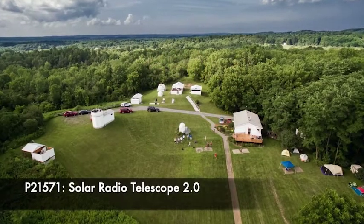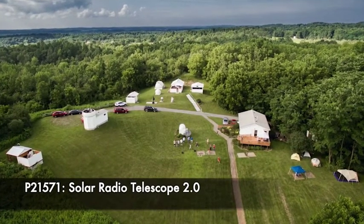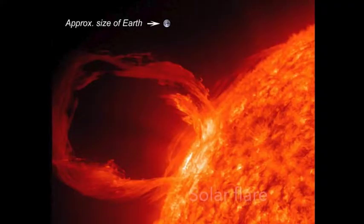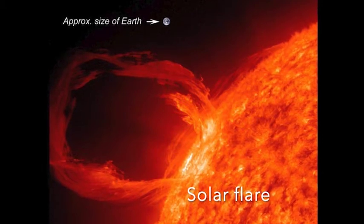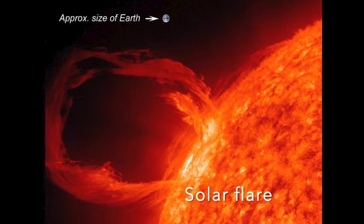We are Team P21571, working on the Solar Radio Telescope 2.0 project for the 2020-2021 academic year. Our project focuses on the particles from the Sun's radio frequency emissions that can be harmful to power lines and Earth satellites and can cause billions of dollars worth of damage.